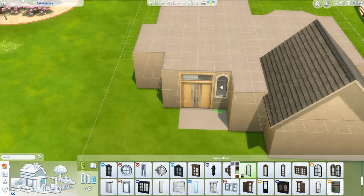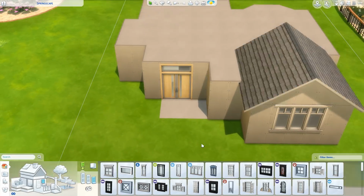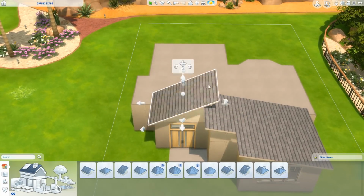Sometimes I'll just put 2 kids' beds in one room if I think that it's a big kids' room, but this house is actually pretty small. It looks much bigger when you look at the floor plan and stuff. Well, I don't know, does it? I don't know. We'll see.